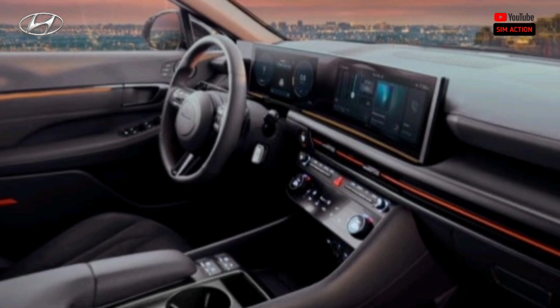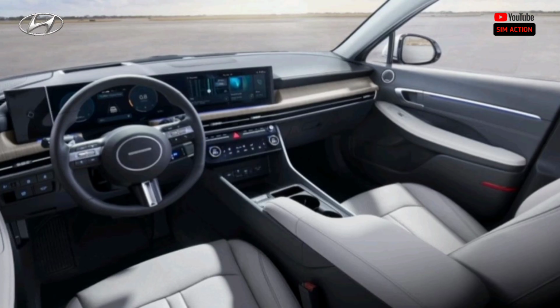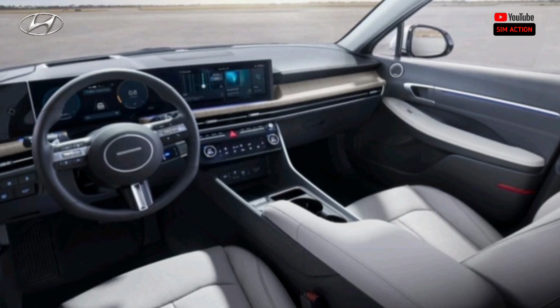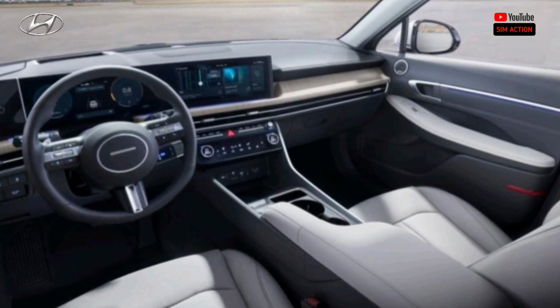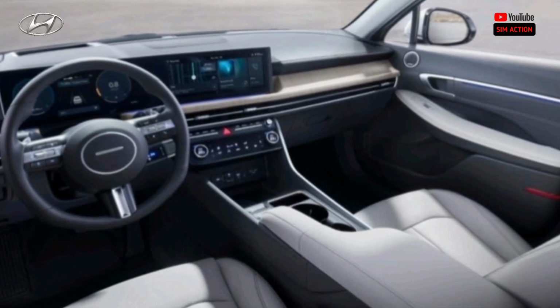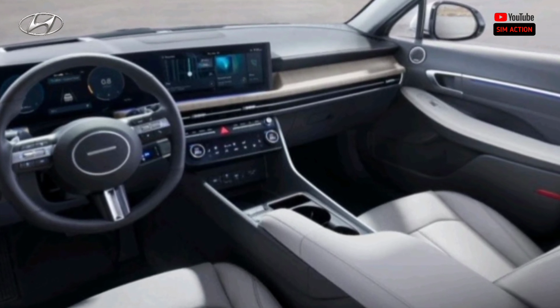Home to many elbows, the center armrest gains an extra palm rest that gives the driver more space to unwind. The updated materials extend across the dashboard and into the rear passenger space, which makes the Sonata appear more appealing than it was previously.